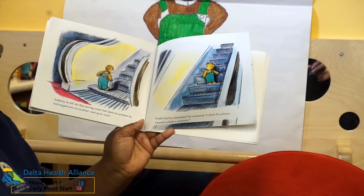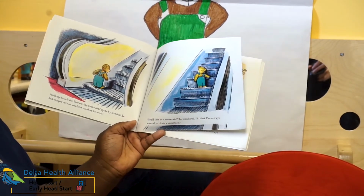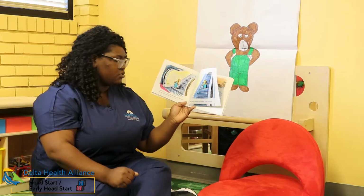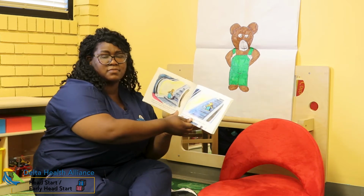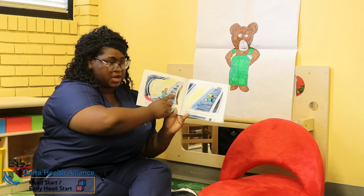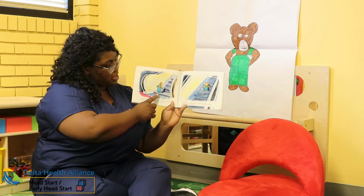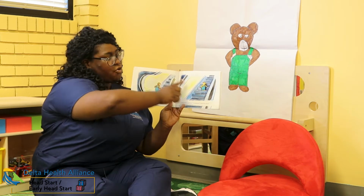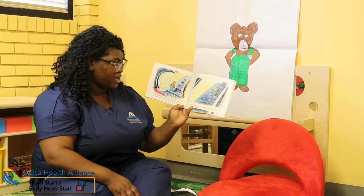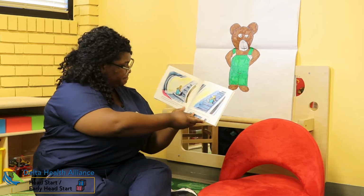Suddenly, he felt the floor moving under him. Quite by accident, he had stepped onto an escalator. Who knows what an escalator is? Yes, it does look like stairs. Very good. But when you get on here, it will take you to the top or it will take you to the bottom. And you have to watch your steps, okay? You normally see them in the malls and different places.